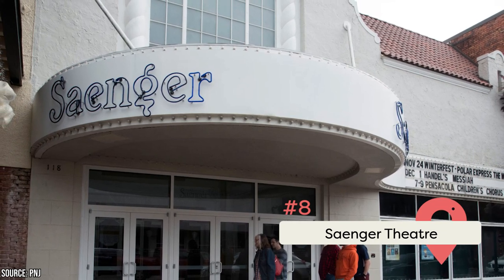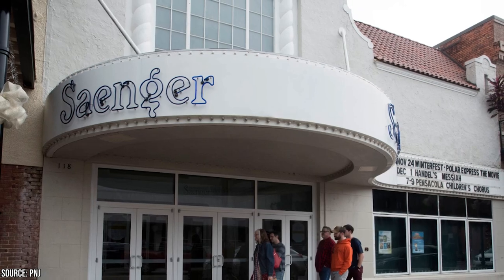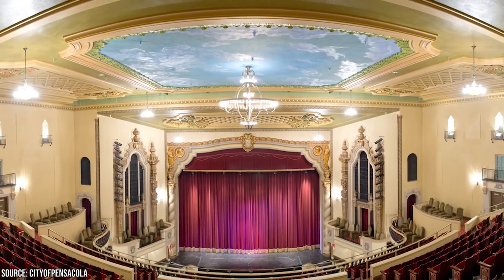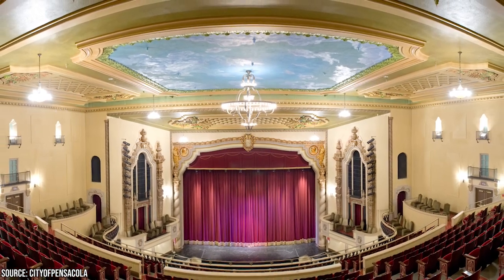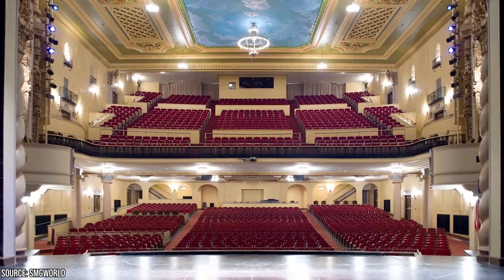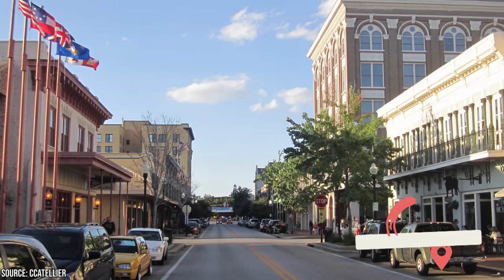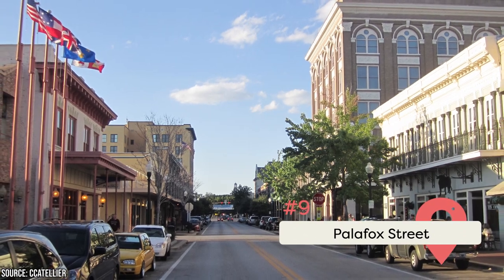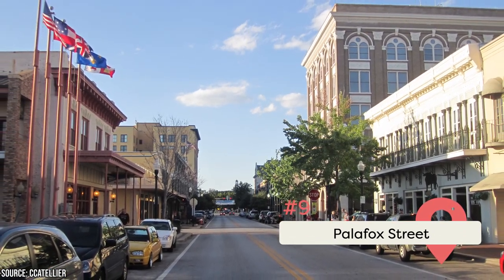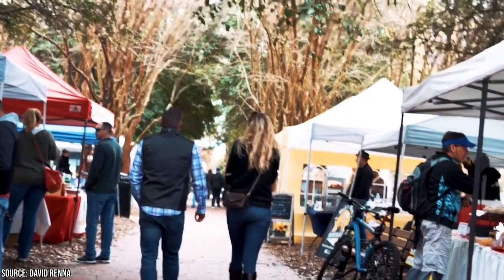Saenger Theatre. Looking for something to do in Pensacola after the sun goes down? Head to the theater, the Saenger Theatre. After its construction in 1925, this beautiful building was neglected for 50 years until finally being restored recently. Now it hosts everything from dramas to musicals to comedies replete with world-famous performers. It's not known as the Grand Dame of Palafox Street for nothing. Palafox Street. Speaking of Palafox Street, head here to sit in a cafe sipping your latte and reading a good book, dine on incredible Floridian fare, or browse the boutiques for the latest beachside fashion.